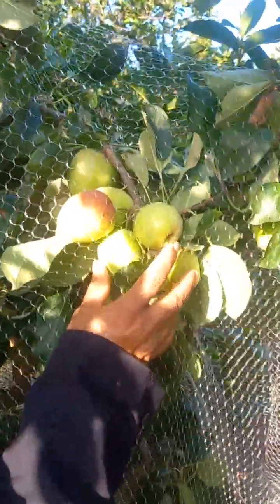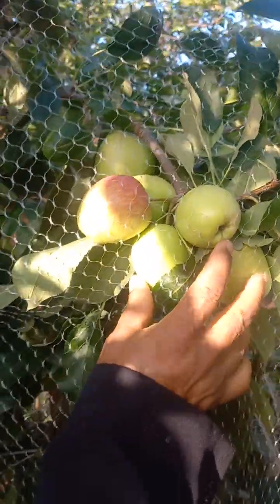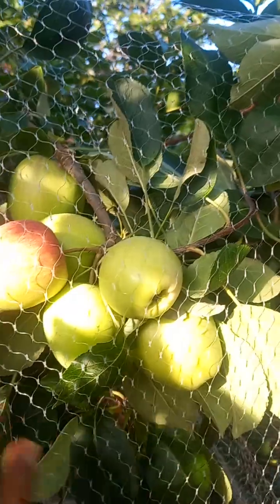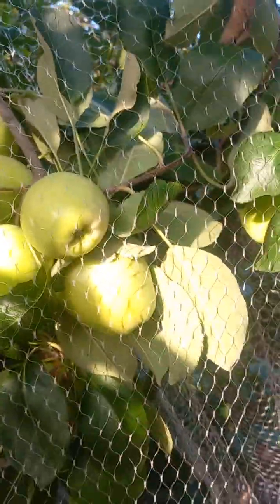So I have a special type of apple. Apple doesn't normally grow here, and this one is special. That gentleman gave me this one. It is self-pollinated. Most of the apples in Australia need especially Granny Smith and other varieties; they need two of them so they can fertilize. But this one, he suggested to me, and it is only 3 years old.